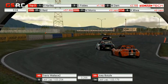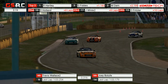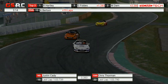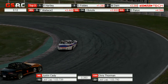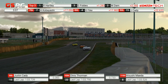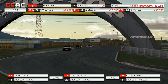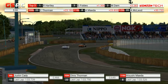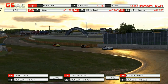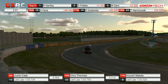I can just report that Kobayashi has opened up quite a bit on Fike. Fike able to do nothing with him. How about a quick touch back into ninth position just to check in on Caddy and Thorman and Miata. They continue to race in order. Justin is one of my drives of the race. He started this thing in 17th, Bill, and looking at a top 10. That's a lot of positions gained on a track that we've been touting is hard to pass. Temperatures have been going down.